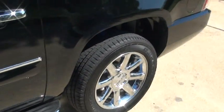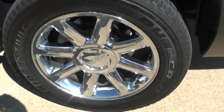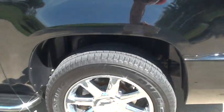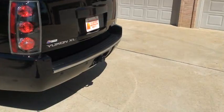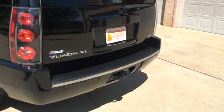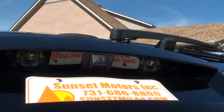Got nice chrome wheels, they're not pitted. Southern truck, so there's no rust. Tires are in good shape, plenty of thread. It's got the power rear hatch, lift gate, push the button on the remote, and there she goes. I forgot to show you the backup camera. There it is. When you put it in reverse, it shows you what's behind you.